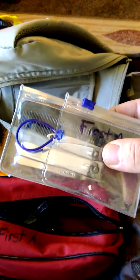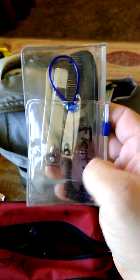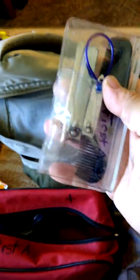I got tweezers, scissors, and clippers, toenail and fingernail, and a comb. Any kind of hygiene, take care of yourself product or medical product, I guess you use for a lot of things. But anyways, more hand warmers, like I said. I'm just trying to get home. Oh, another bar.